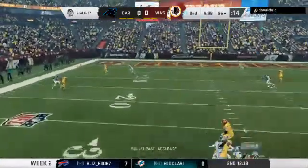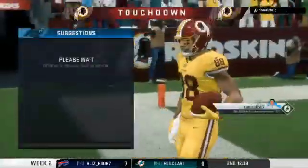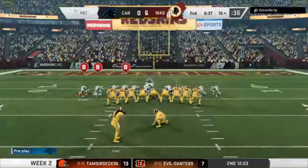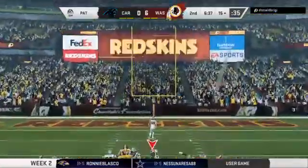Back to throw. Eason. And he is into the end zone for a Washington touchdown. 25 yards for the touchdown, as his guys are first onto the scoreboard here this afternoon.